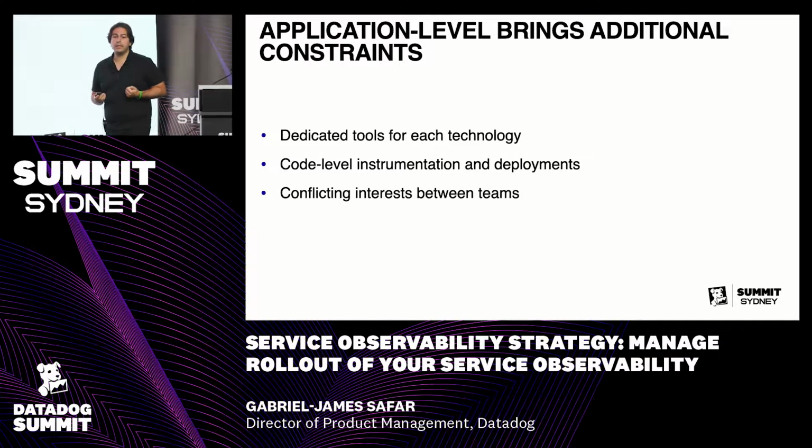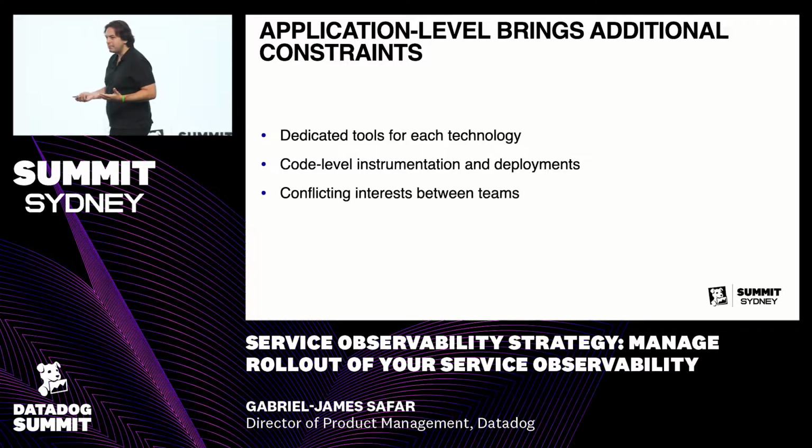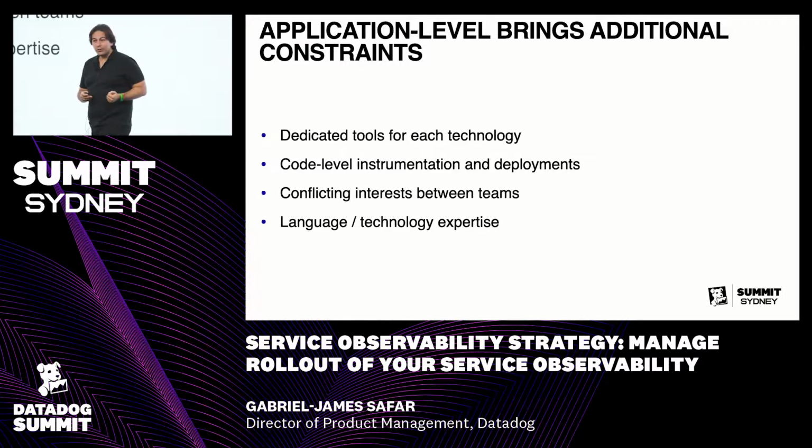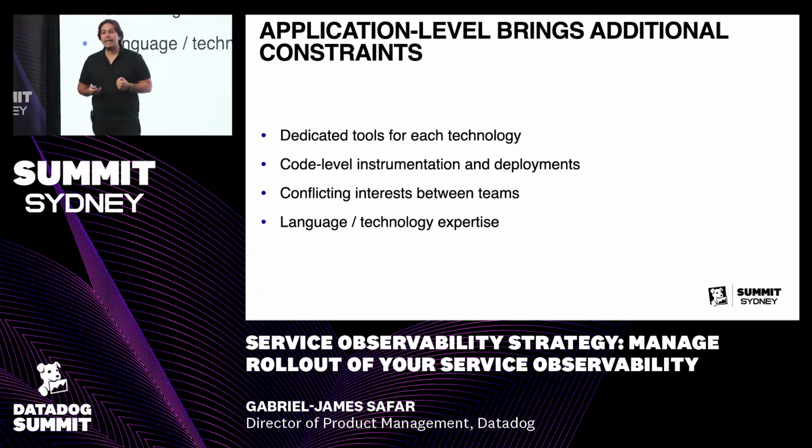You can have conflicting interests between teams, like I need my service to be traced, and so to see all the details of the time spent on each portion of a request. But to do that well, I need upstream teams to do that as well. And if they don't think it's what they should do right now, then I'm having a problem. And last, you need technology and even language expertise, which can create additional issues, notably if you have to manage legacy languages and legacy frameworks.